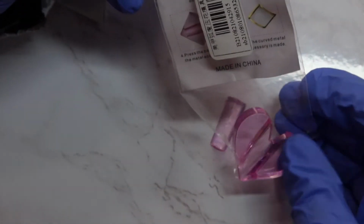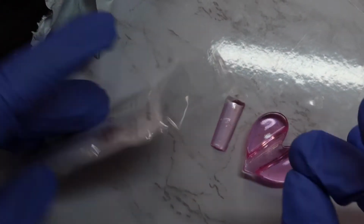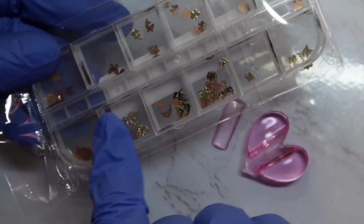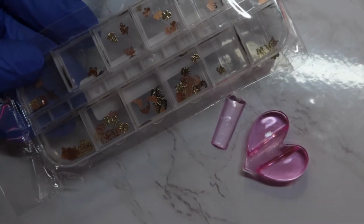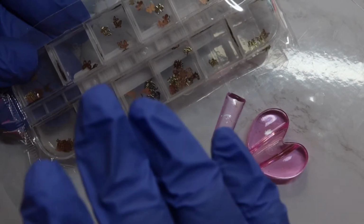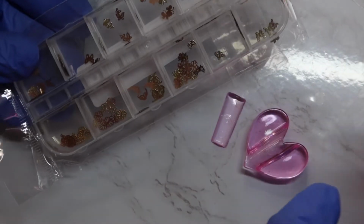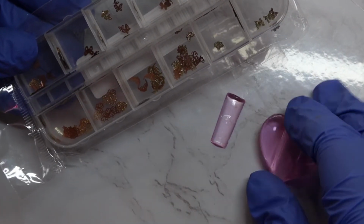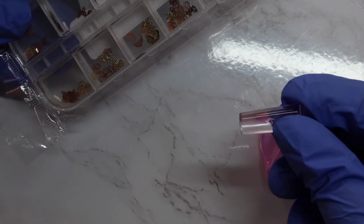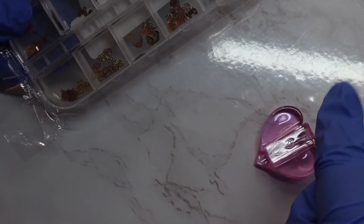Okay, so this, I'm gonna take it out. So basically, you take like gold charms, like little ones. I got some of them, so I'm gonna pull them out as well. See, like, wow, there's barely any in here. But you know how you have like these flat gold charms, and on press-ons it's kind of hard to encapsulate them because they're flat and they don't curve. So you put them on here, and then you take this thing and you just like smush it and it curves the charm.